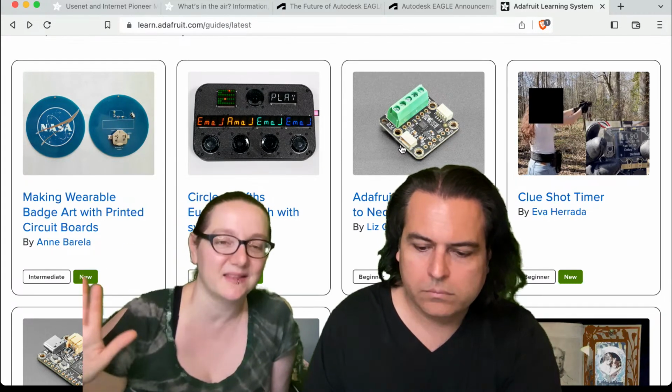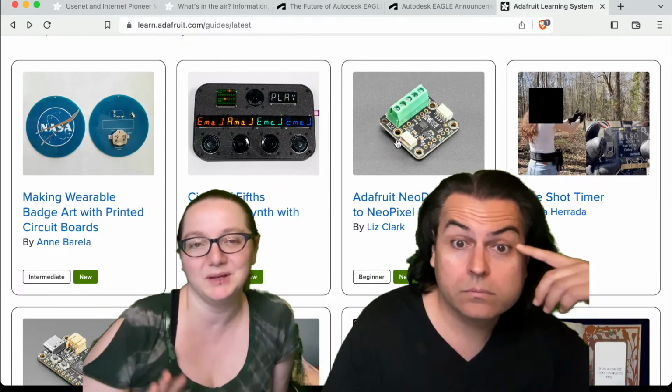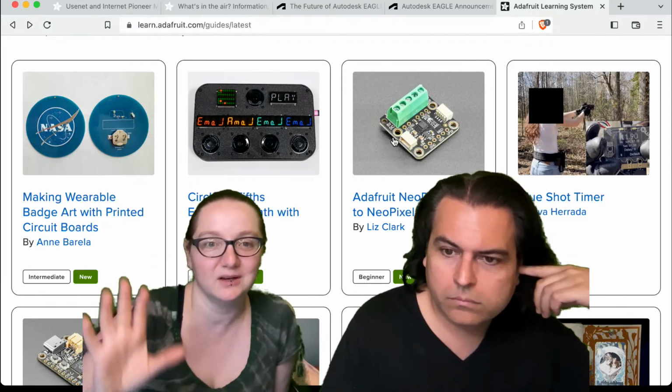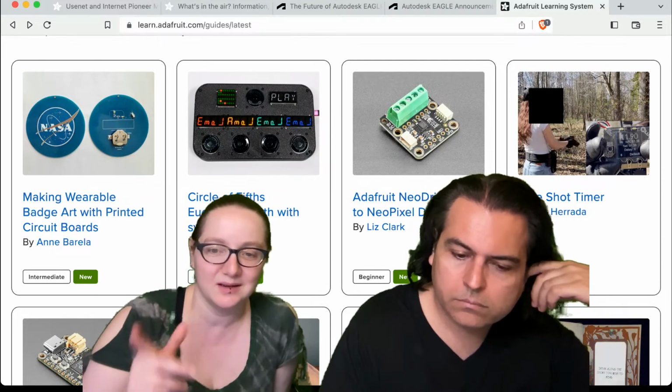And I've never seen any guide that has this much information about how to actually create your very own first PCB badge with really cool silk screen and solder mask and everything. Liz did a new synth.